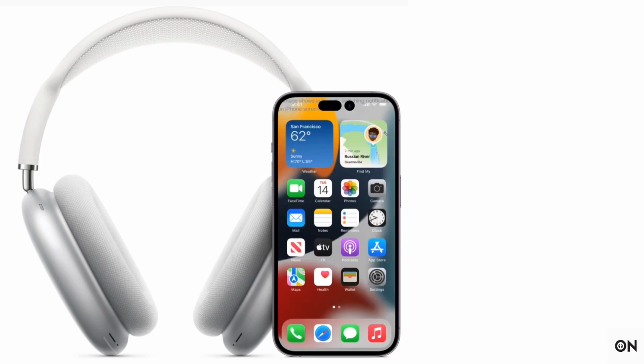Seamless switching. Seamlessly move between your iPhone, iPad, Mac, and Apple TV. If you're playing music on your Mac and take a call on your iPhone, AirPods Max will automatically switch over.